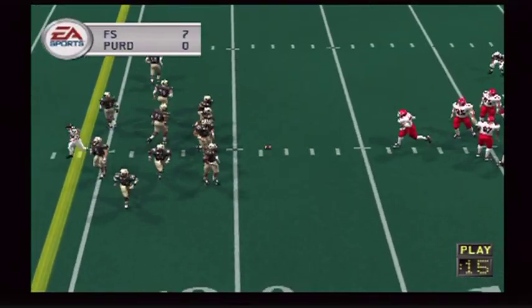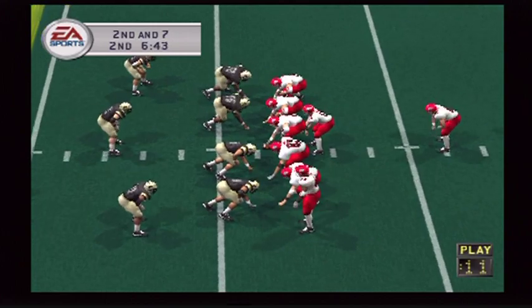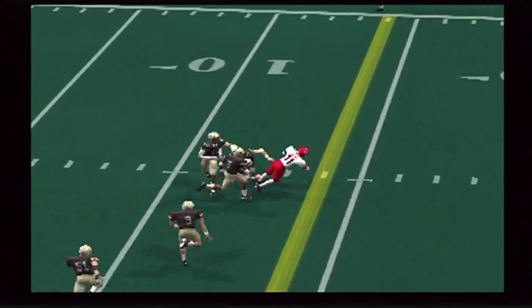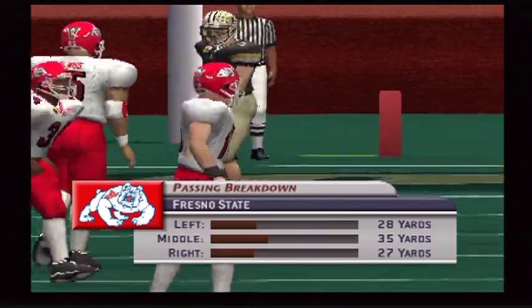Second and 7. Sixth play of this drive coming up. Purdue lines up defensively in a 4-3. Number 15, back to pass. Fires across the middle. And down he goes at the 12. And a nice pickup through the air.